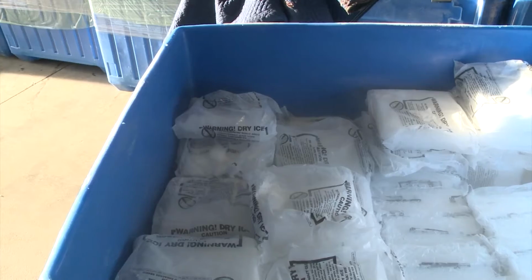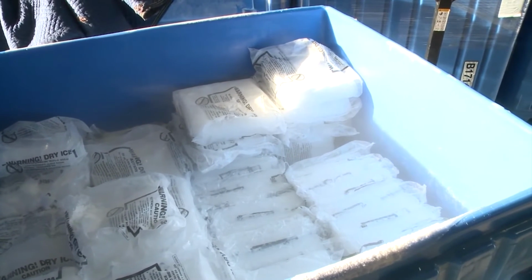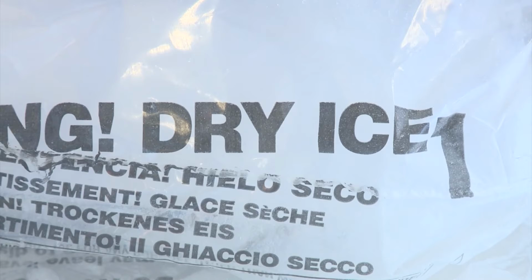And with the vaccine for COVID-19 from Pfizer being administered this week, there's going to be a large need for dry ice, which is frozen CO2, because the vaccine needs to be kept at negative 94 degrees Fahrenheit. But how does it get from the corn plant to a block of ice?